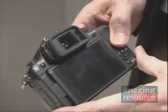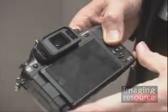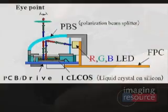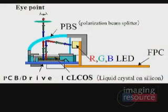The new electronic viewfinder, or the live viewfinder that we call it, is actually adopted from Panasonic's professional HD system camcorders, which we recently used in the Olympics. This is the first time that the LCOS technology, liquid crystal on silicon technology, is adopted in consumer products. The G1 now has an extremely beautiful live viewfinder, which has 1.44 million dot equivalent resolution, in addition to 100% field of view and 1.4 times magnification.